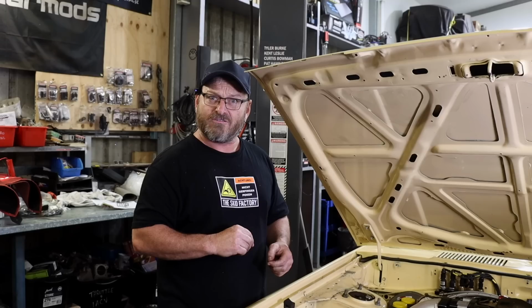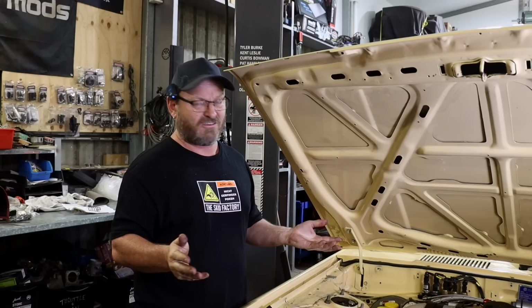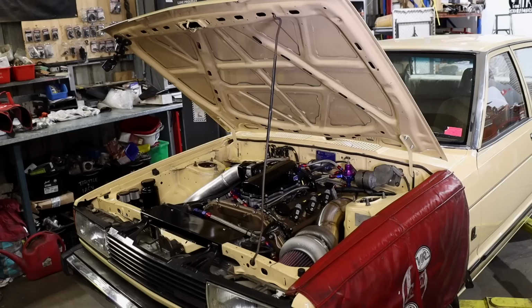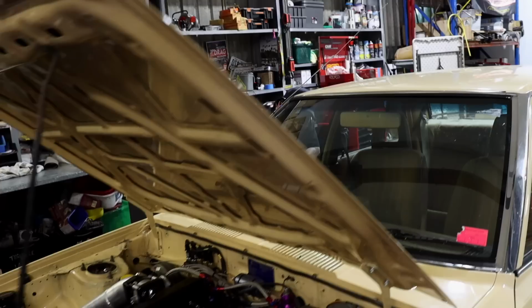Yeah, those moo sounds. Hopefully it doesn't moo because of the turbo. That's kind of the plan. It's about the only way you can make them sound good. So if you're watching and you've got a VQ, get a turbo on that bad boy quick smart. It still moves.